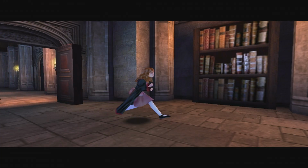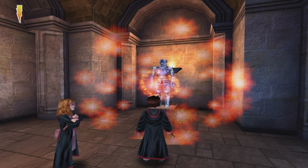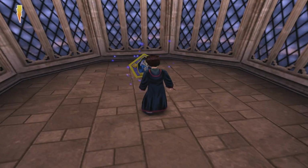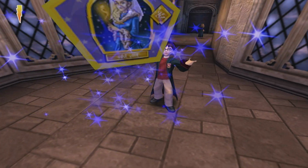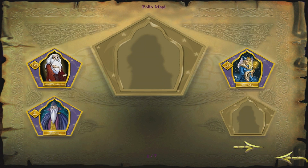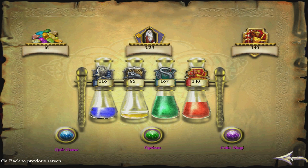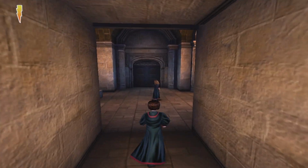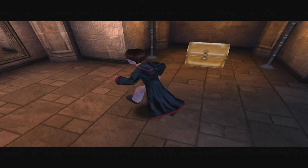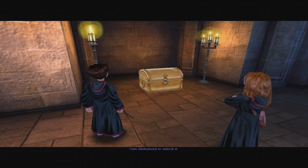Alohomora! You've got it. Now, can you find the 2 secrets in this room? Chest. Cast Alohomora to unlock it.